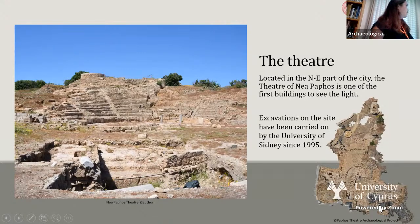I don't know if you can see the cursor, yes. So this is the plan of the theater. And as you can see, it follows this orientation, while the later structures, like this one, which is the new road, follow a different orientation.